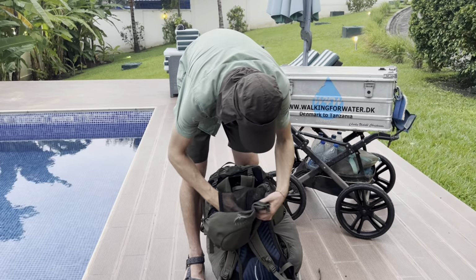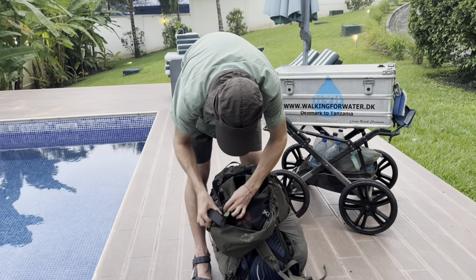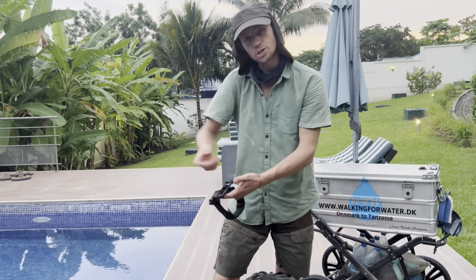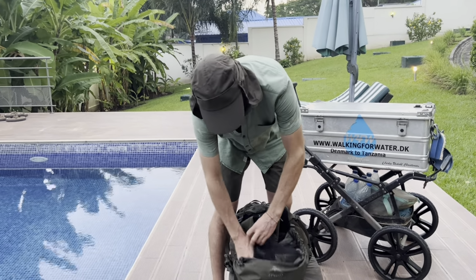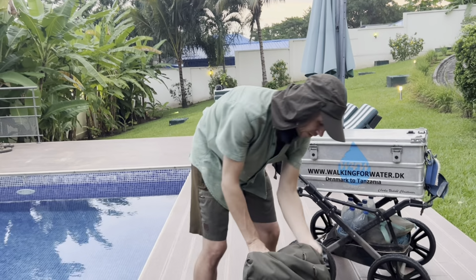And then I have a tourniquet. This is also a first aid thing. If either myself or someone I come across has bleeding, I can put the tourniquet on and close it to stop the bleeding. So I have that here as well, so it's within reach, because that is something that you don't want to waste time trying to find in all the mess. It is something you need to be able to grab quickly.